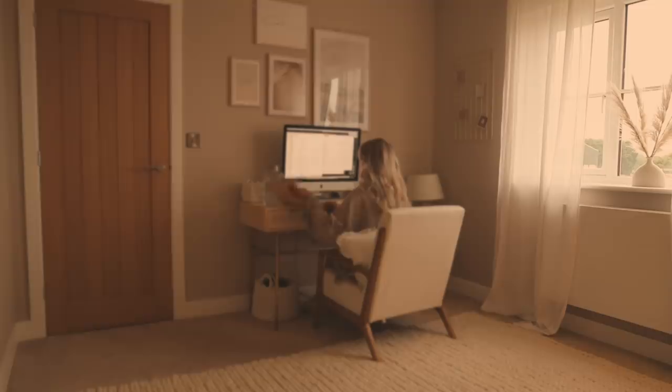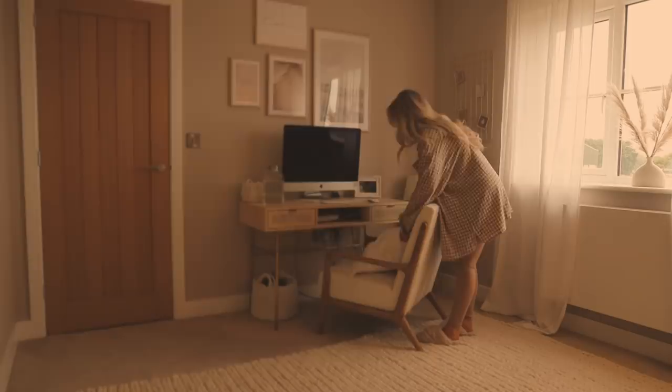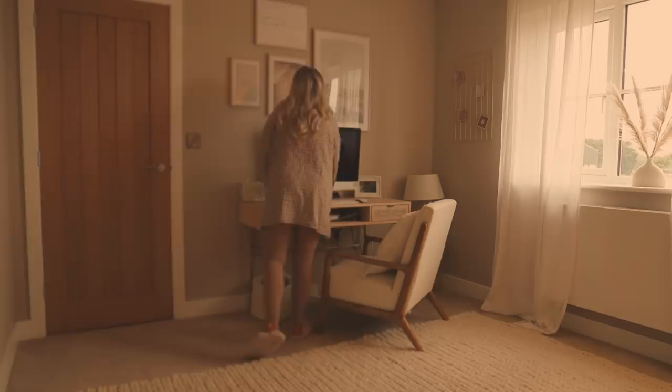So the first thing I like to do is just give my desk a little tidy. I like to make sure it's ready for the next morning by just popping everything away, like my notebook and my pens, and I like to take downstairs any cups and glasses, so it's just nice and clear. I find it a lot more of an inviting area when it's all tidy.